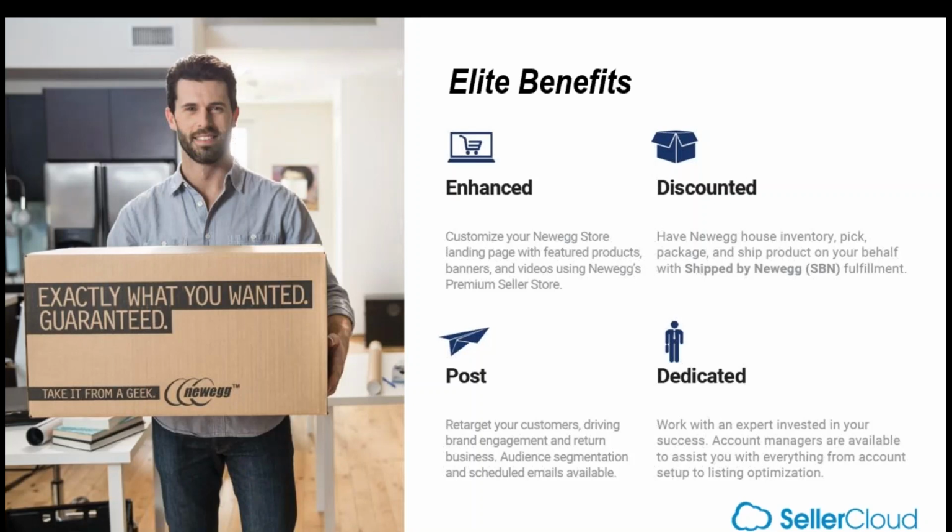Okay, so what are the benefits to an elite seller for both the professional and enterprise levels? Here you get enhanced seller stores, discounted fulfillment services, access to post-purchase emails, and dedicated account managers. And so that's the perks there should someone opt in for the professional or enterprise levels.